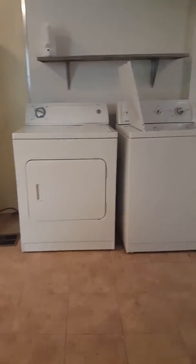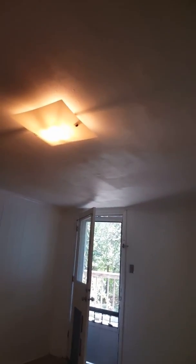Washer and dryer look fine. There's just dirt on the outside. The ceiling looks okay. Inside the dining room, I don't know if someone tried to paint the ceiling at one point, but it's all sorts of different colors of white. So the texture is kind of off. Overall, it doesn't look horrible, but it doesn't look great.